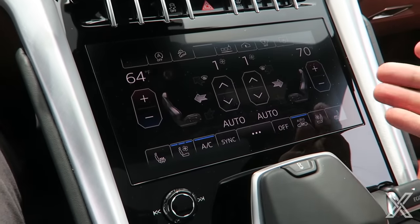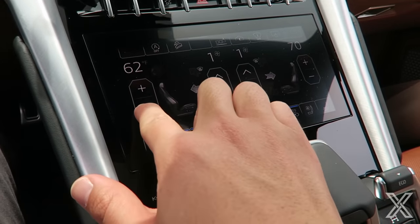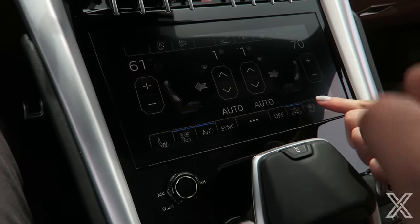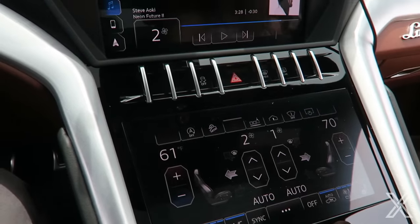Like I said earlier, the screens look like they're pulled from the A8 climate control. You get a little bit of a vibration click when you touch the touchscreen, so it's not purely just a screen. A little haptic. Turn to AC, a little bit of haptic going on.